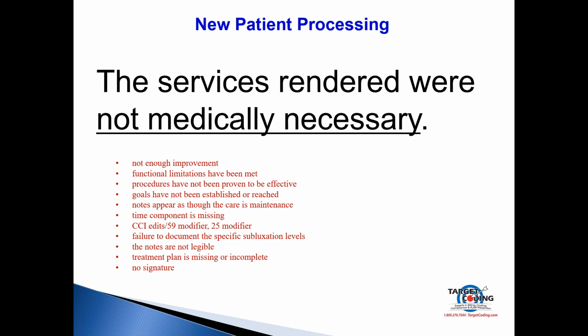Your notes don't show enough improvement. Functional limitations have been met. Procedures have not been effective. Goals have not been established. The notes appear as though it's maintenance. The time component is missing. You're not using the 59 and 25 modifiers properly. You didn't document the specific subluxation levels that you adjusted. The notes are not legible. There's no signature. So be prepared to answer these types of denials, or just be proactive.